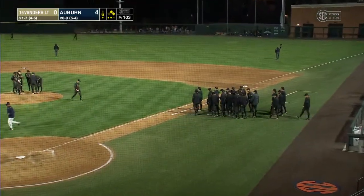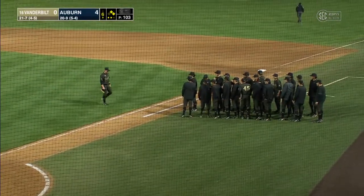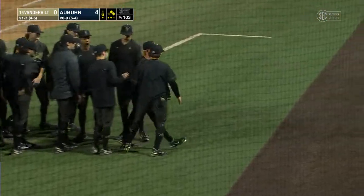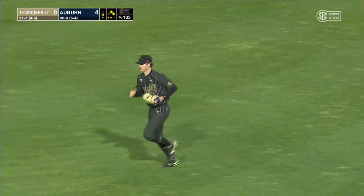You know, other than 2 pitches. Yeah. You know, he was very effective. He got strikeouts, a lot of weak contact. And you got the Cole Foster home run and the Brooks Carlson home run, and that's the difference in the game. Auburn 4, Vanderbilt nothing. New pitcher walking in.